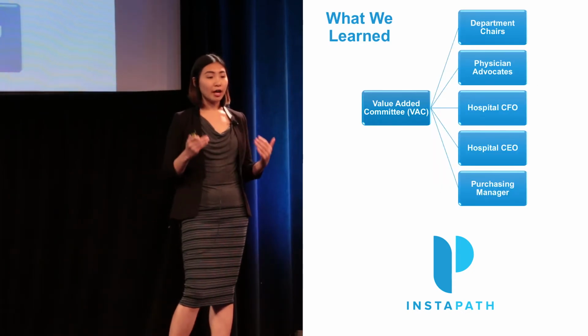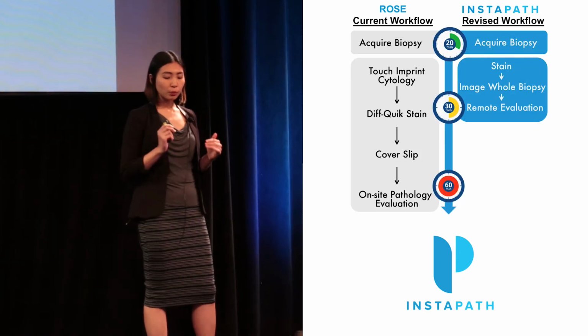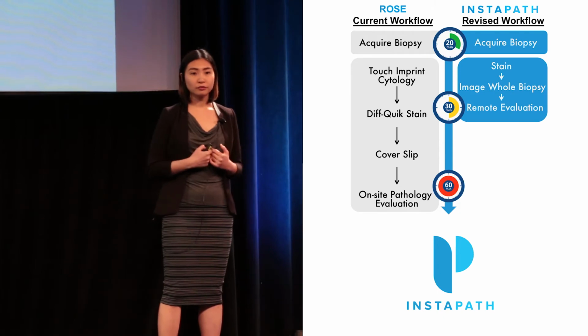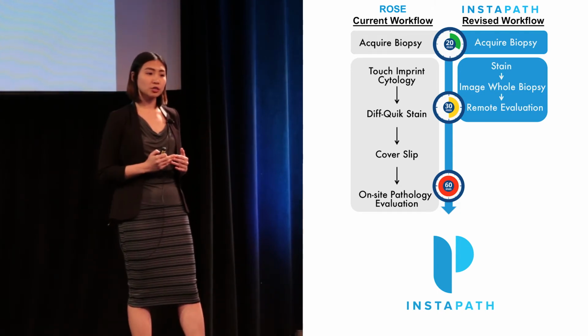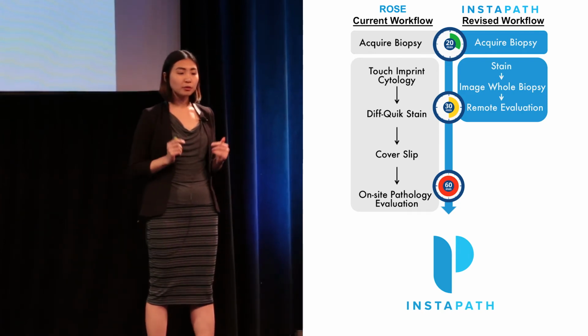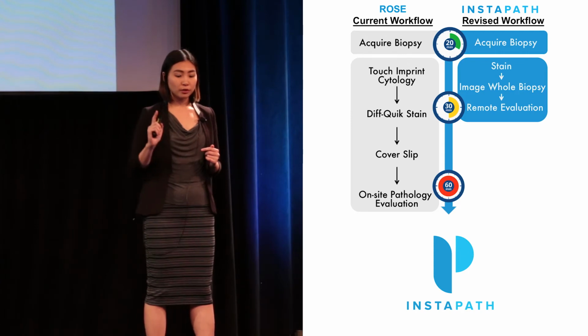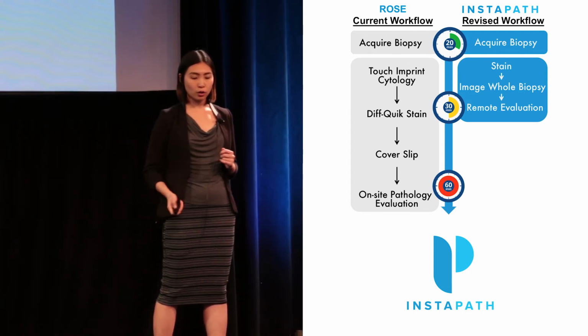Most hospitals have a value-added committee, or VAC. They get together periodically to decide on what to buy. We want to quantify the value we can provide for the VAC. We can reduce the time of a biopsy procedure from 1 hour to 30 minutes. The hospital can double the number of billable procedures each day, which means at least $2,000 more per hour.